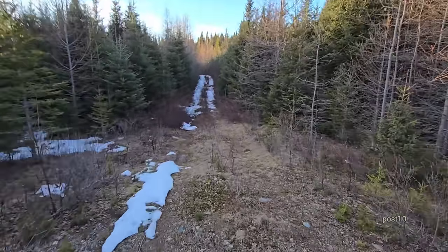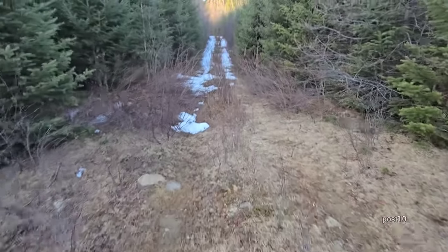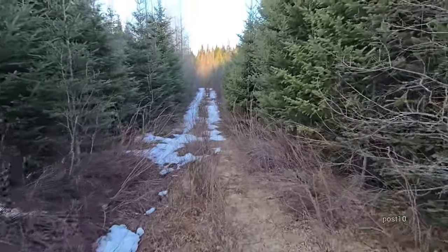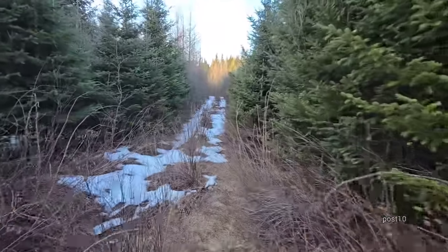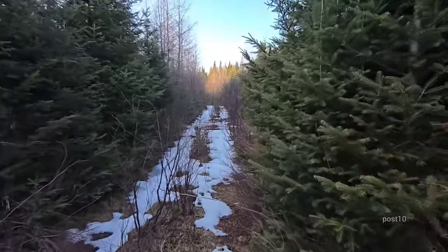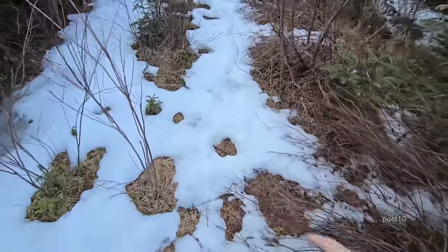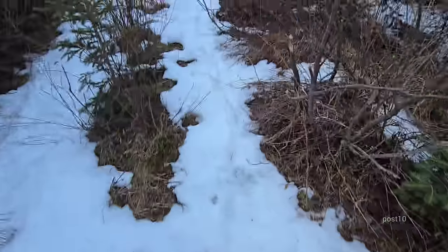All right, let's take a look down here. Someone drove in here a little bit. Probably didn't go that far. I could definitely drive through this, but it would leave a ton of scratches. Wouldn't want to do that. It's also probably going to be tick season soon. Ooh, we got some friendly moose tracks.